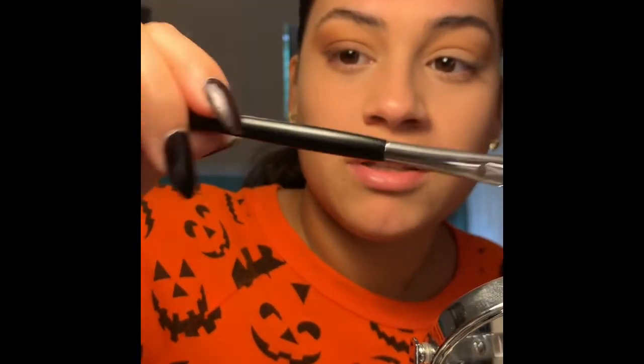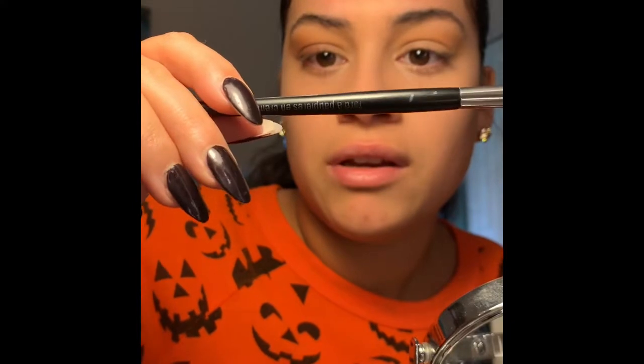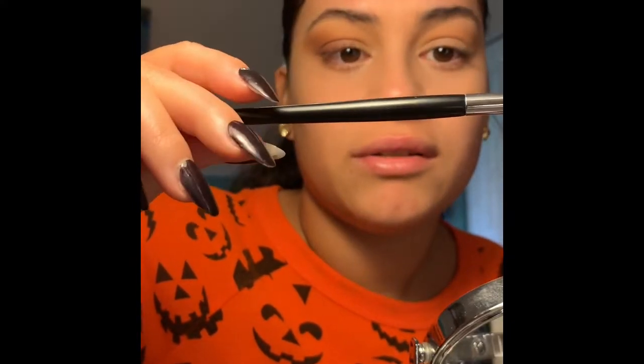I'm gonna go ahead and take a flathead brush like this. This one's from Mary Kay, a cream color concealer brush. You don't need to get a Mary Kay one. You can just get any one. For example, this is a good one too. This is from Eco Tools. This is more accessible. You can find it at Walmart. I think this is another one too.